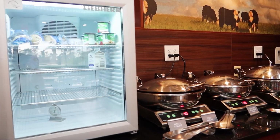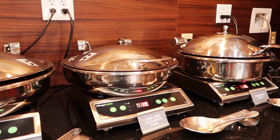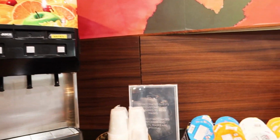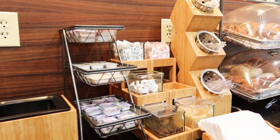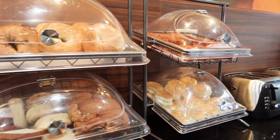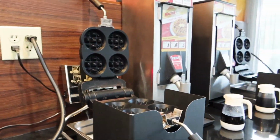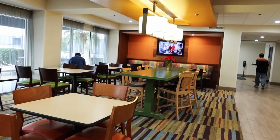Here's a tour of their free breakfast here. They do have some hot items. I will be honest, it wasn't our favorite. It's free though, so there's that. And it's fairly limited compared to other Marriotts that we've stayed at, but they do have the make your own waffles, which are always good. They also have a nice big area in the lobby to eat.